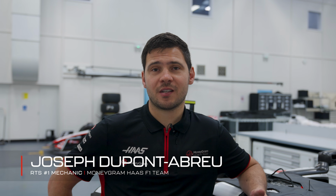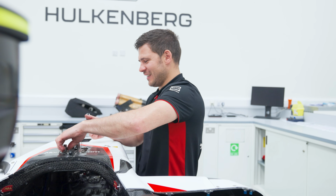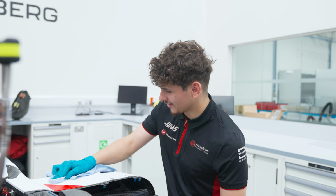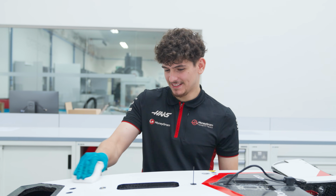When the freight returns from an event, RTS, race team support, we're back here at the factory, and what we do is we get all of the freight out, mainly the cars, depending whether it's air freight or they're on the trucks. They come out on the trolleys, we get them out, put them up on the high stands so we can work on it. We get the bays ready so the mechanics can come in and start work straight away, because normally they're only in for 1 day.